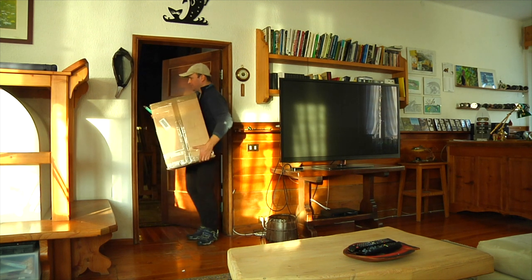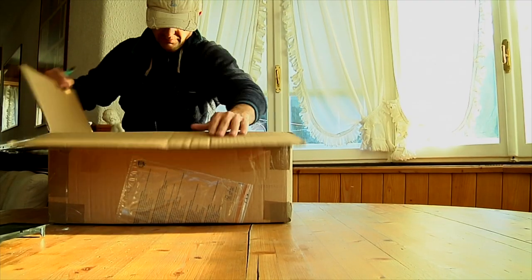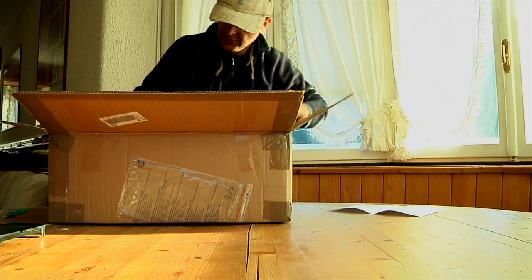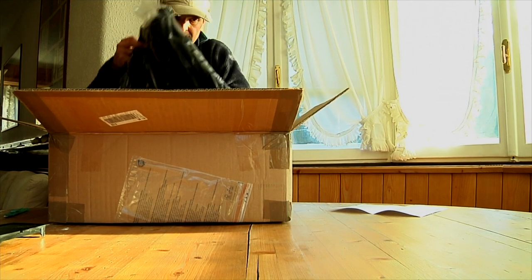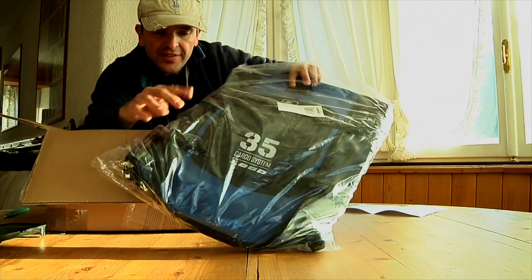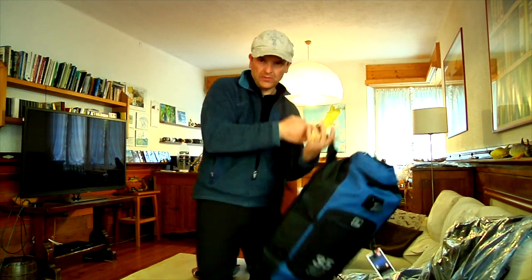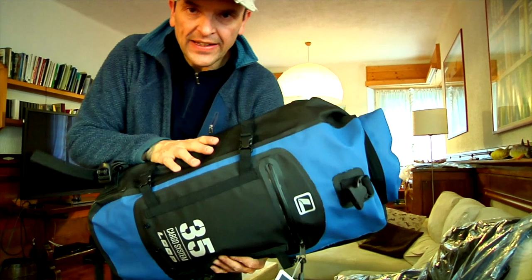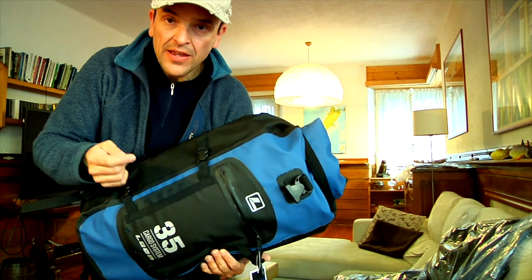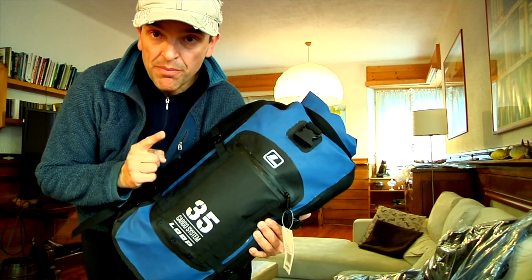Unboxing. From Sweden, Loop. First product. We've already seen this Loop cargo system. So it feels really, really, really tough. The material is tougher than the smaller version. It's a little bit bigger and it's cheaper.